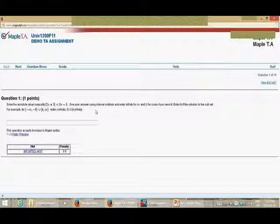So for example, it says, give your answer using interval notation, enter infinity for the infinity sign, and U for union, and so on. And then I actually give an example. So the point is, I never have students saying I entered it correctly, but there was a little syntax error, or it's not the way Maple expected it. They always have the prototype there.